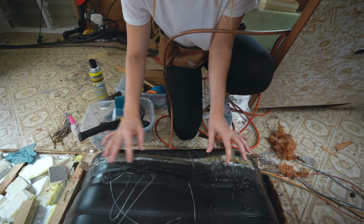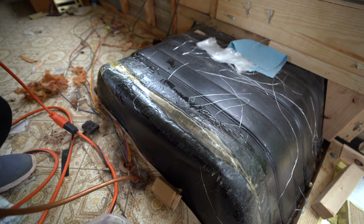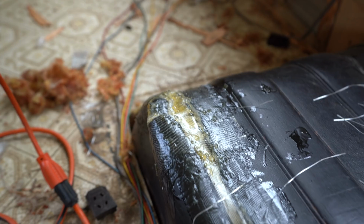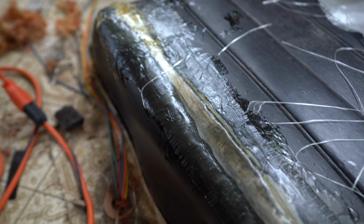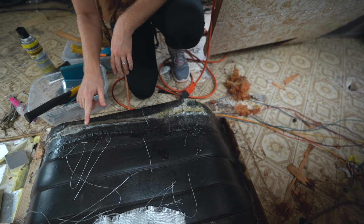So we wanted to fix that hole. So we did some Bondoing. Actually, Eric did it because this stuff is crazy potent, and we only have one gas mask, so you couldn't even be in the vicinity. This was also our first time doing this, and I'm guessing it doesn't look very good.